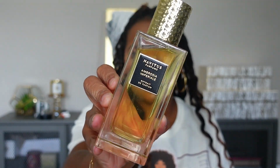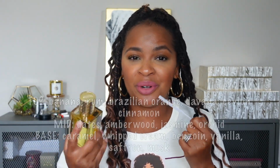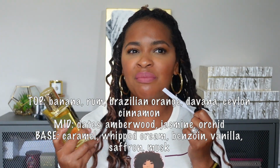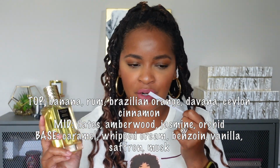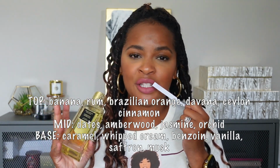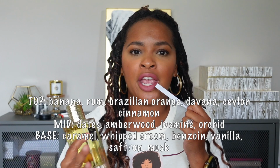This next fragrance is from Navitus Parfums and AI the Great, and this is Ambrosia Imperial. I feel like I keep talking about this, but it definitely deserves it. This smells so amazing, y'all. It is so good. So you definitely get some banana when you first spray this fragrance, and it is a sweet banana, but to me, it doesn't really go that candied banana route. I also get some rum, some dates, and this beautiful saffron that gives it this airy sweetness.